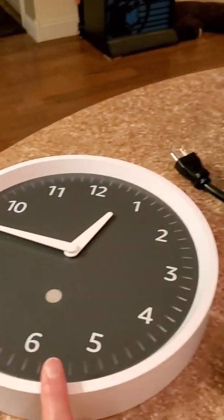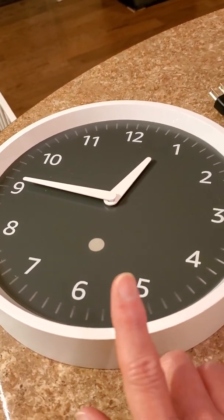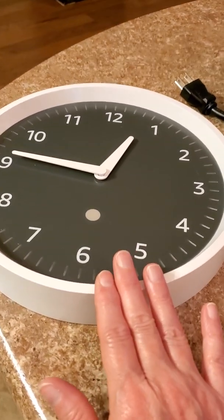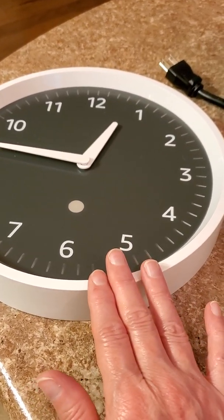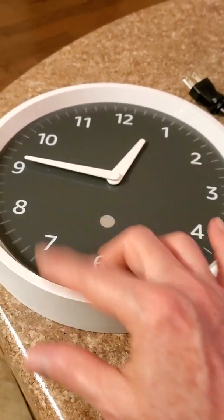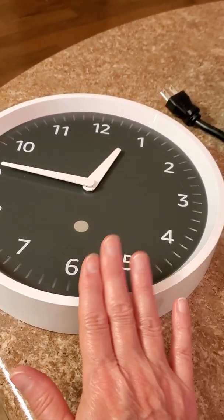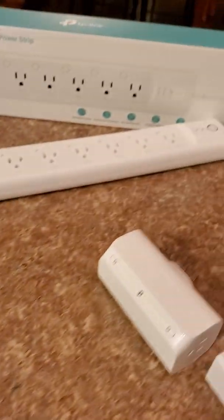Now, the other smart home thing I have is my clock. I've got plenty of videos on the clock, so I'm not going to spend any time on it. But I do love, love this clock, and it sets my timers and sets multiple timers, and the clock is wonderful. So that is another smart home product I have.